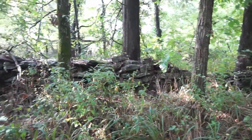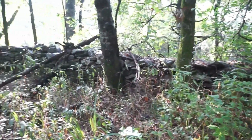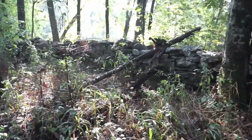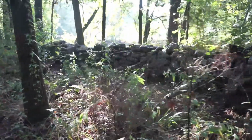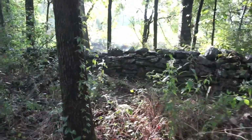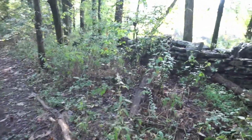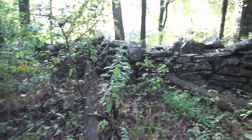Interesting, I found this old stone wall here. I'm not sure what the origin of this would have been, if it was maybe an original settler or if it was something that was done by the state of Tennessee at some point. Why it's there, I'm not sure. Not sure the age of it, but it's a beauty. And there are some very old stone walls in this part of the world. Just not sure.